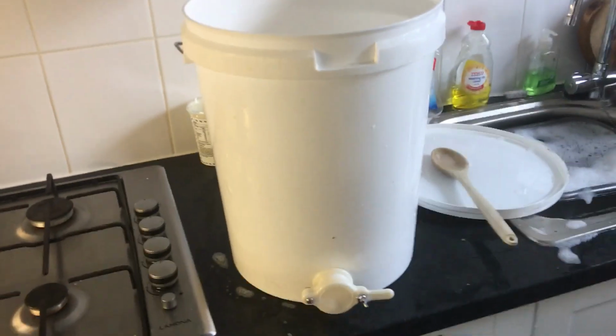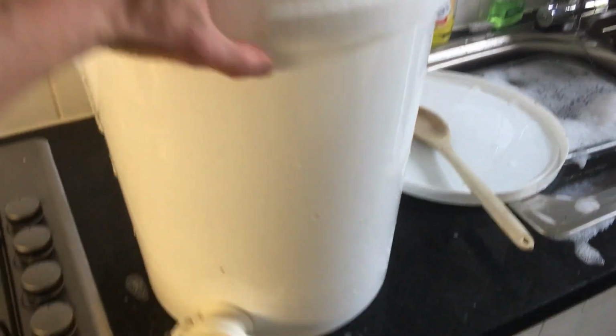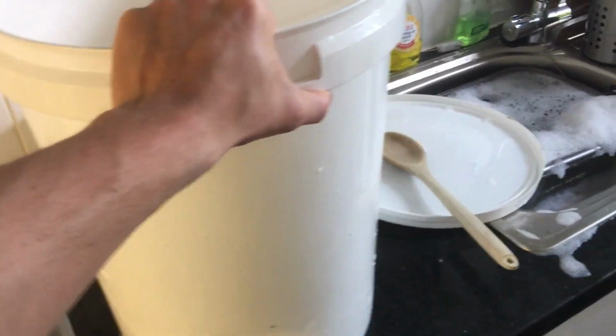So this is how I actually make some sugar syrup to feed the bees. This is a huge, I think it's 25 litre, honey bucket essentially, which I have dedicated for use for sugar syrup for feeding bees. So what I've got there is 5 kilograms of sugar in the bottom with about half of this jug, maybe about a litre and a half of cold water, and I've just stirred it.